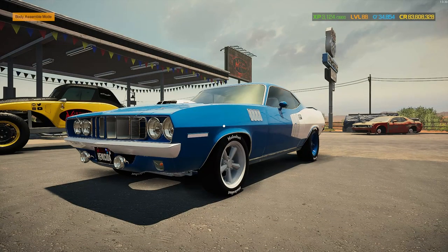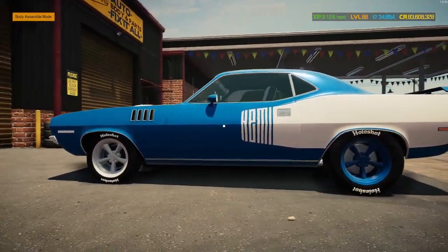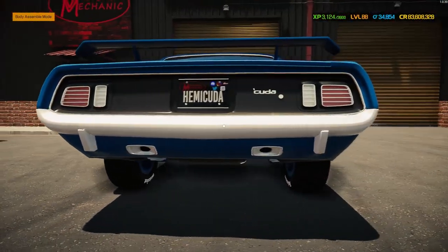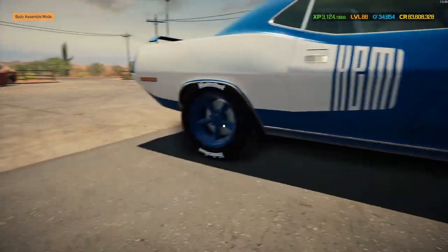Well, there she is then, the finished Plymouth Barracuda. Absolutely stunning. This has been a great build. Really enjoyed doing this one. A few custom elements that are only available with the Quality of Life mod, but a lot of the livery you can see, the rims obviously you can paint.